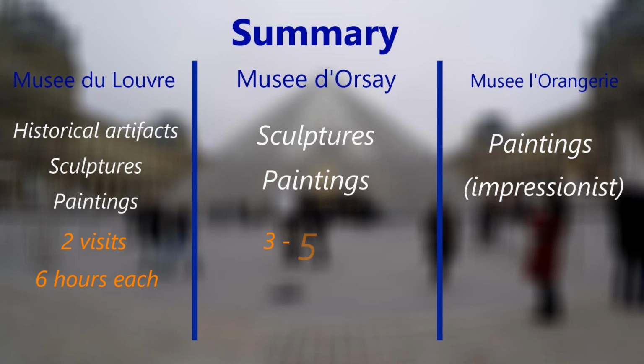The Musée d'Orsay is much more manageable and you can easily complete that in 3 to 4 hours. Give yourself 5 hours if you intend to visit one of the extra exhibits that they have throughout the year. And finally, for the Musée Orangerie, 1 or 2 hours would be plenty and you will leave there with a smile on your face, feeling like a true art connoisseur.